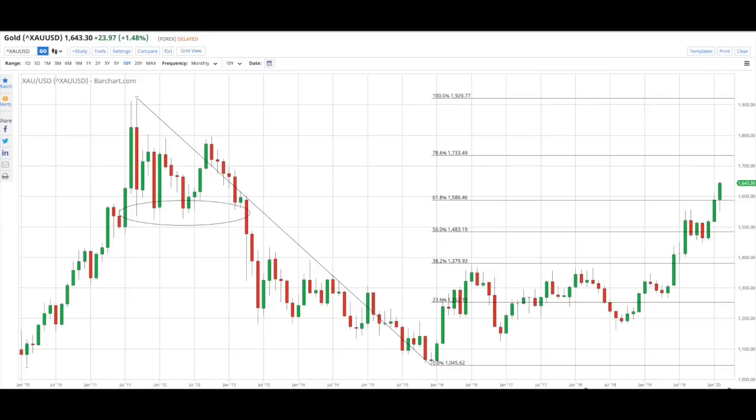And just before I go look at silver, look at how that 38.2 retracement was really important. That happened to be just around that 1375 level.